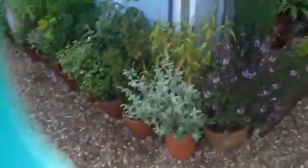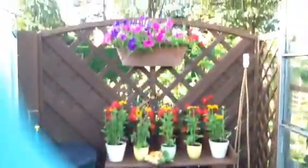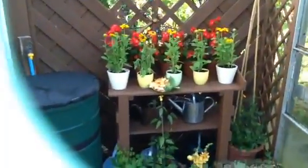Going to the greenhouse. Just my bench. I didn't move the rubbish. I'll move the rubbish now. Oh dear. I'm not supposed to see that. You didn't see that, right?